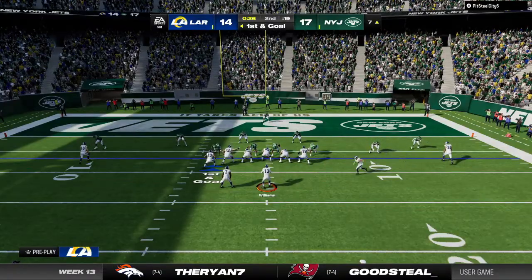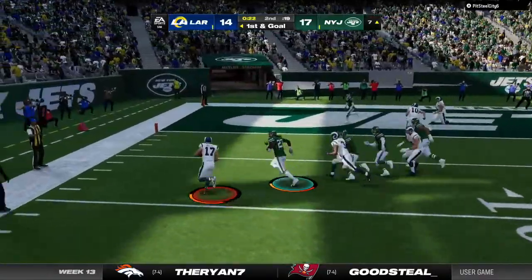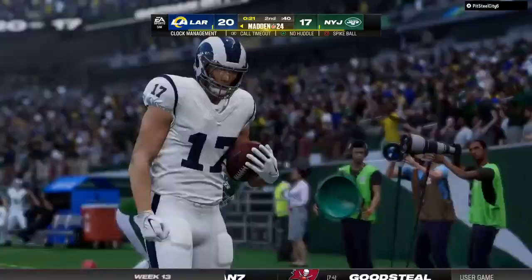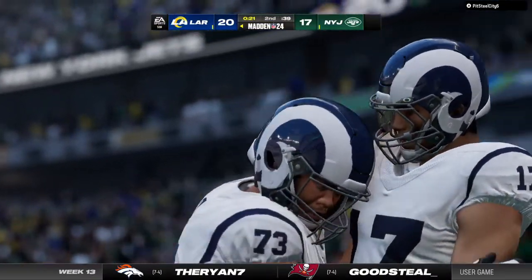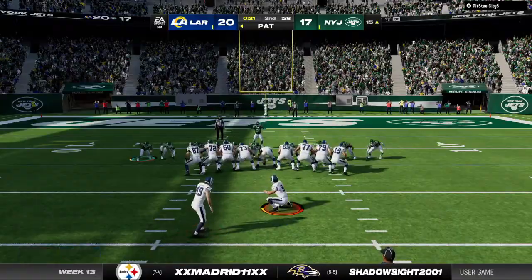And they'll send the slot in motion left, and he'll get an opportunity with it on the touch pass. And he will score. Touchdown, LA. A 7-yard touchdown grab, and the Rams will take the lead here in the final minute of the first half.